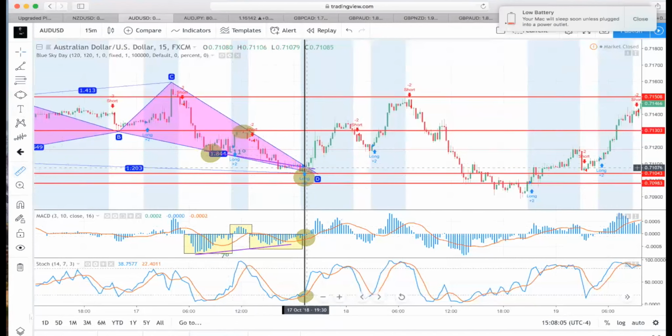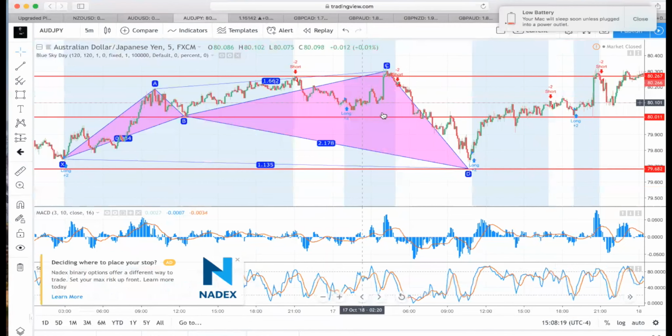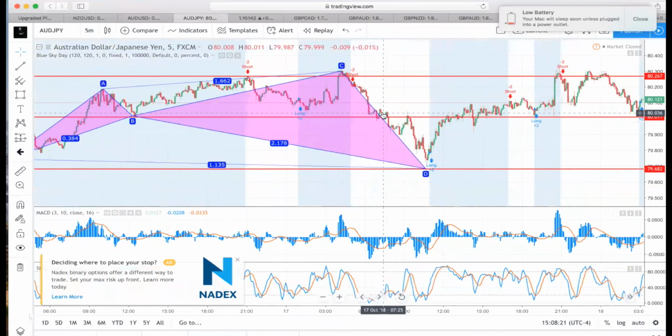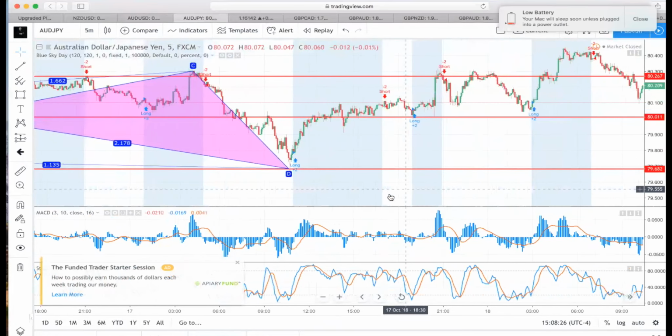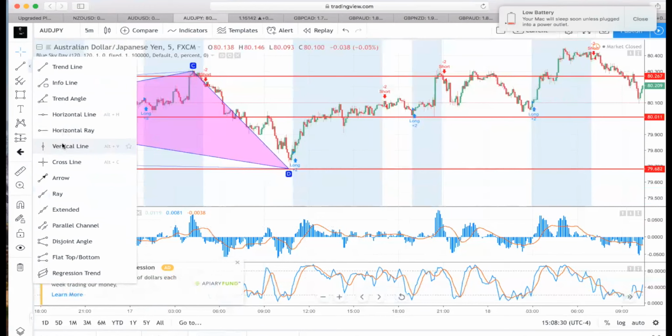Now, as you see, this market came up all the way to TP1. This was a solid 22 pips. And if you were trailing your profits, this came up about 40 pips, almost 100% of the pattern. Okay, let's check out the next one. Let's check out AJ right over here. Same exact deal. Let's come over here.